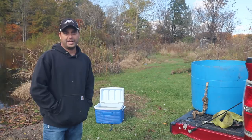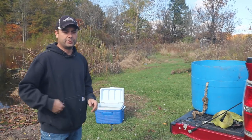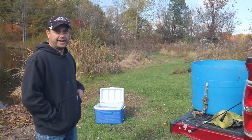So I ended up buying 80 more fish today. I ended up buying 30 more catfish to put in the pond. They were 4 to 6 inch long catfish. I think they're about 50 cents a piece. And that's what's in the cooler back here, the catfish.